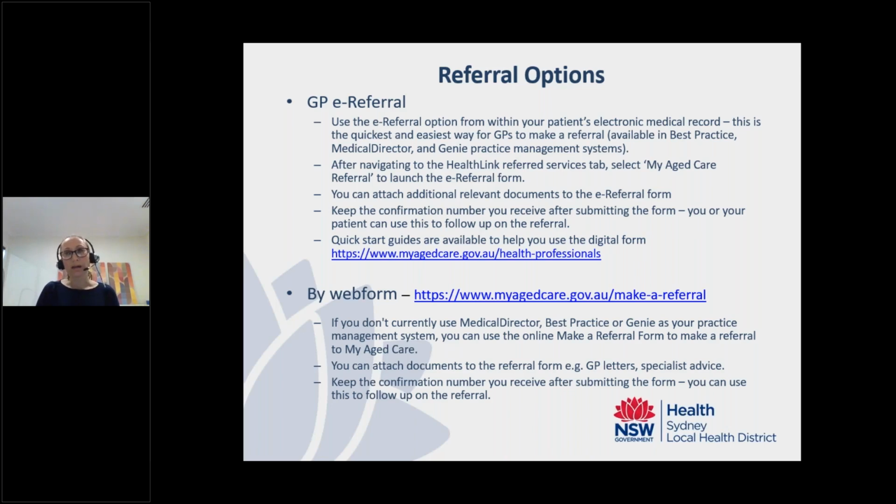There's a couple of different ways that someone can refer a client through to My Aged Care for assessment. Probably the easiest and more streamlined process for GPs to follow is the e-referral. That can be done via the patient's electronic medical record, and it's available through a few different practice management systems. I've included some information on this slide about how to navigate to where that referral form is if someone is not familiar. It's important to attach as much information as you can that will assist the My Aged Care Contact Centre to triage that referral through to the most appropriate team.